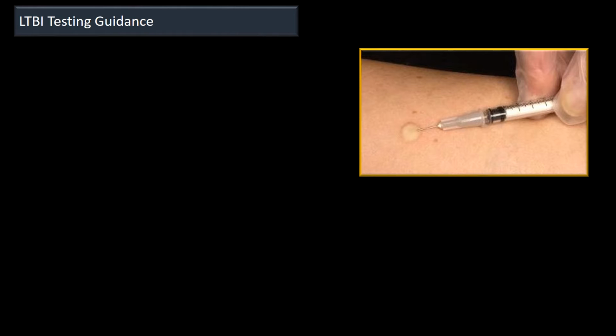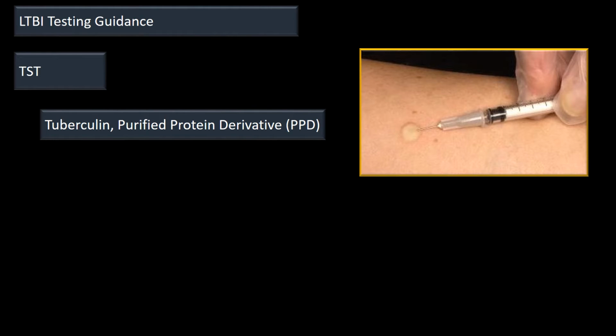So testing guidance. We're going to start with the tuberculin skin test. All right, the tuberculin skin test is administered by injecting intradermally into the anterior forearm a purified protein derivative. So this derivative is derived from that mycobacterium, from tuberculosis. And the idea is that if you've had previous exposure to tuberculosis, just like anything we're exposed to, your immune system is going to have a response, and that response will be to produce antibodies. So if you've had a previous exposure to tuberculosis, you have those antibodies. So if we inject a protein derivative of that bacteria into your skin, we expect your immune system to attack it.